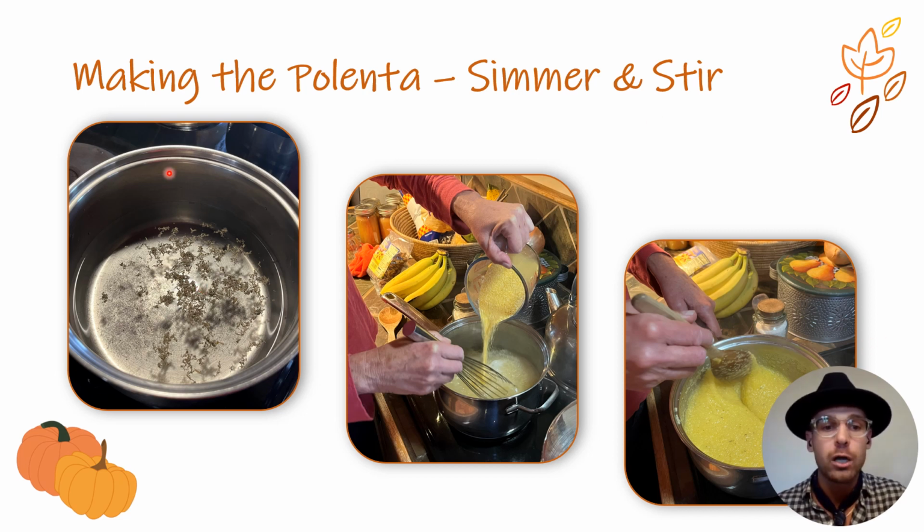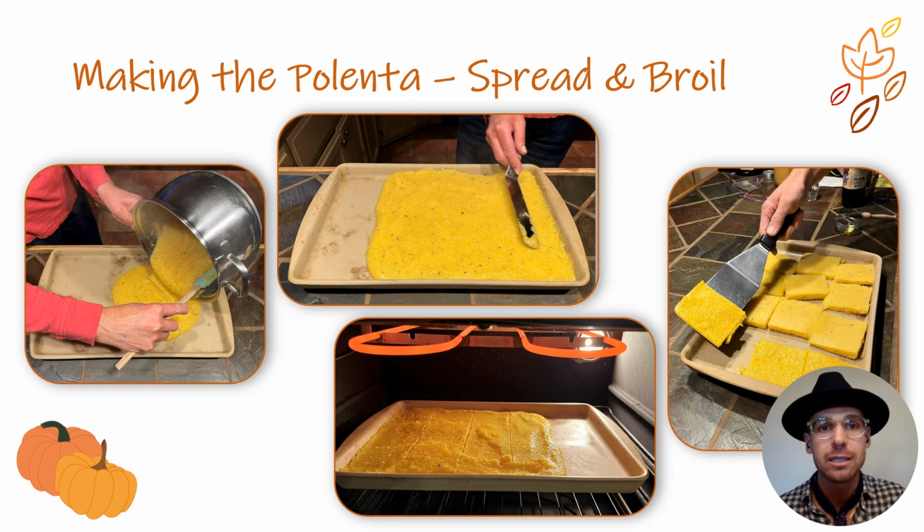You're going to bring that water and spices to a boil. Slowly add your cornmeal or polenta while stirring constantly with the whisk to prevent any lumps from forming, and then stir constantly until a wake is formed in the path of your spoon, showing that it's reaching the right consistency. Then pour it out onto an oven-safe baking pan, smooth out into a nice even 1/2-inch layer, and then score it into 12 evenly sized squares with your knife.